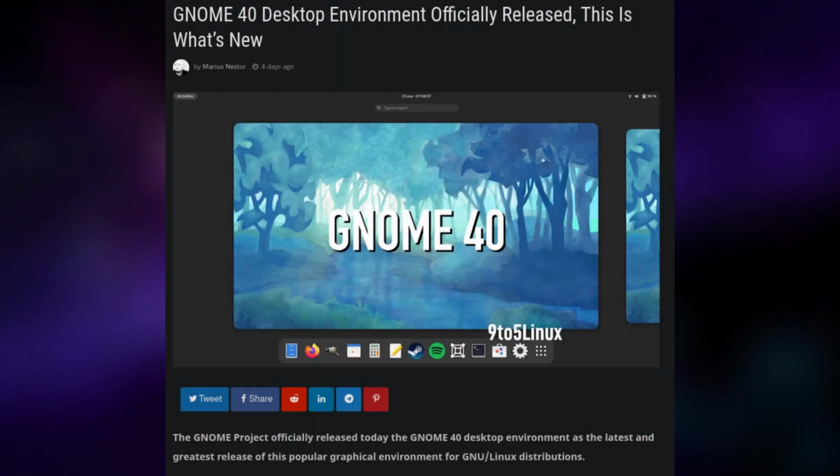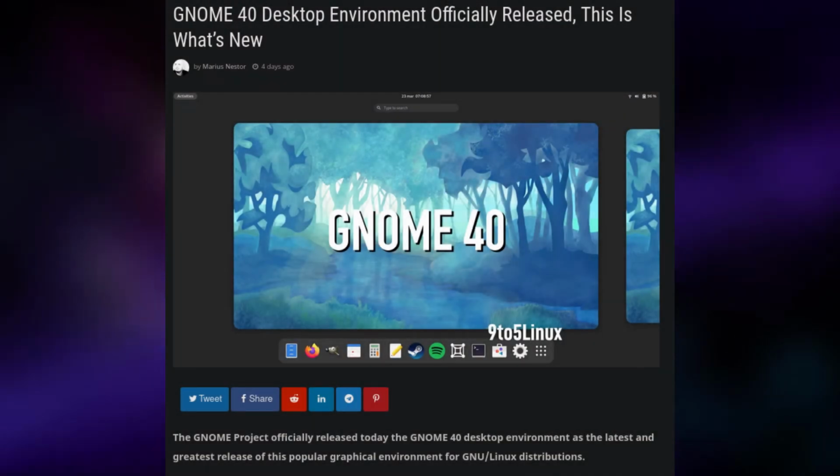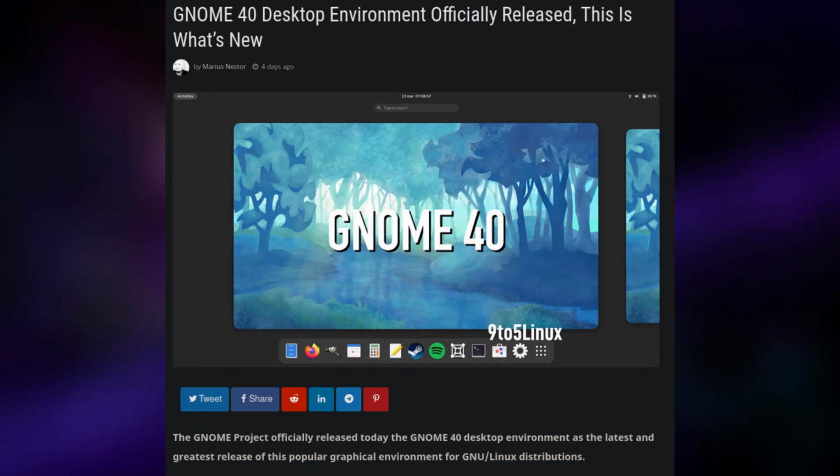So for our next story, we have this. Gnome 40 desktop environment officially released. This is what's new. Indeed, the newest update to the Gnome desktop environment has been released, and it brings with it a wide variety of new features.